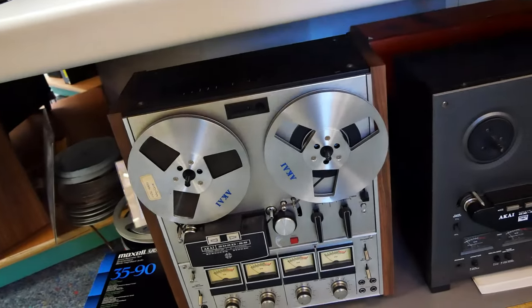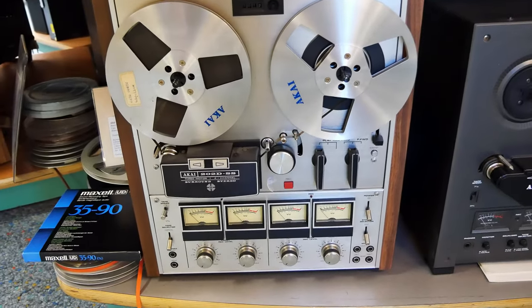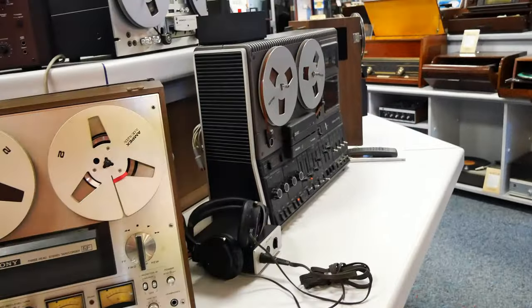And this is a beauty. This is the Akai with the 4 V-humiders. Akai 2202D. It's a rare thing. A quadraphonic one, I think.